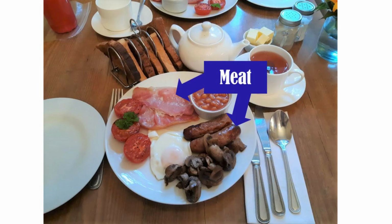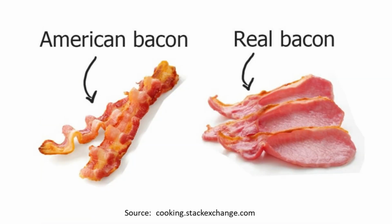So let's talk about the classic full English breakfast and what each of the usual elements are. Well, you have your meat, and you've got to have at least 2 kinds, like sausages, which are typically English bangers, and bacon. Bacon is a bit of a confusing word, as I discuss in my British food words video. As stackexchange.com explains it, there's American bacon and real bacon.